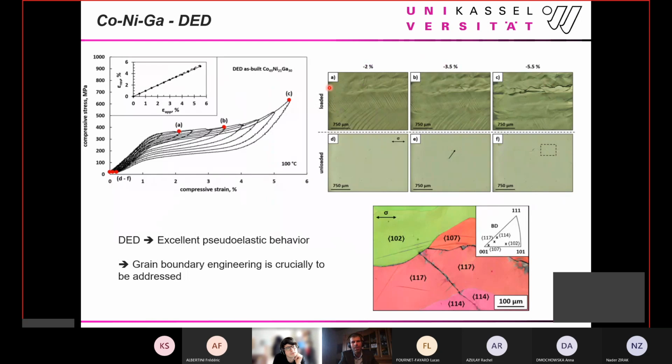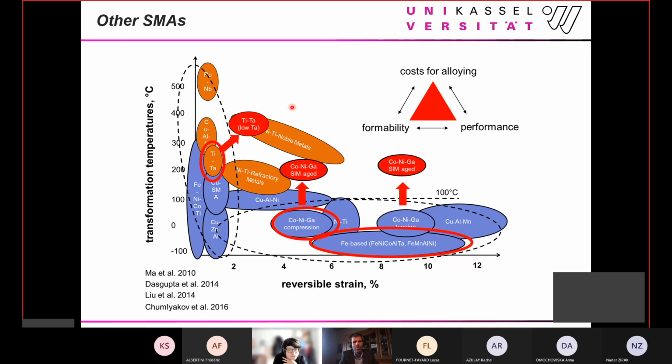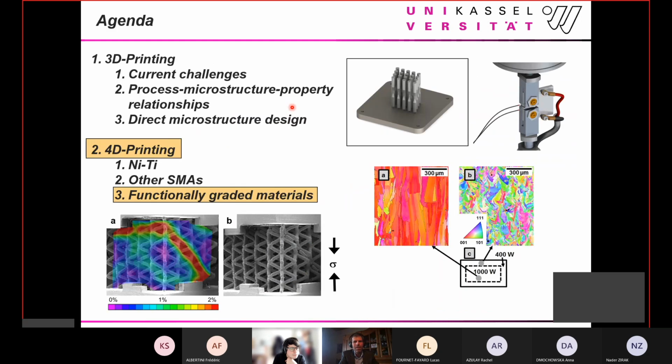Looking at the pseudoelastic response at 100 degrees C, we see an answer that is almost as good as in the case of a single crystal. There are some remaining grain boundaries leading to cracking afterwards when we go to these very high strains, but in principle, this really works excellently, and we are able to print those in large quantity. So there's a solution to the limitations imposed on conventionally processed materials. And this can be even transferred to more complex structures. Doing so, we can have functionally graded structures at that point.